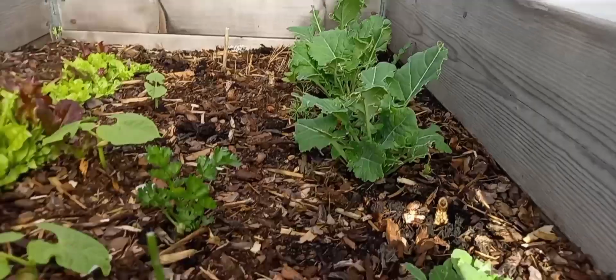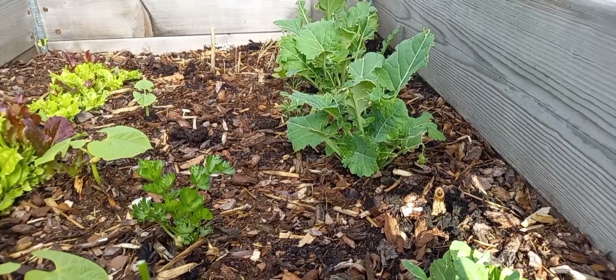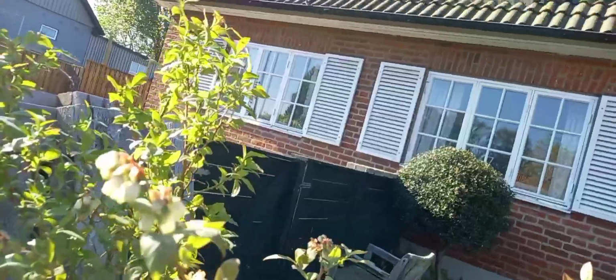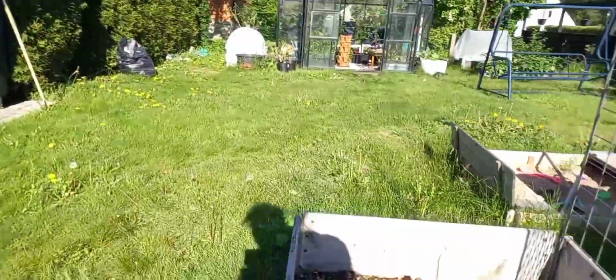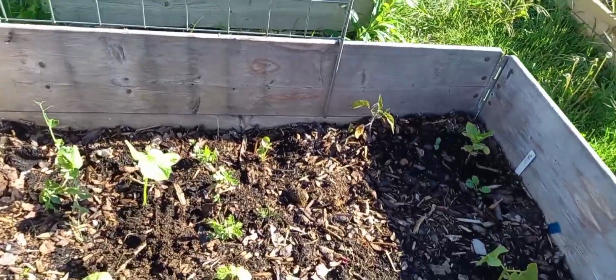Just trying to protect stuff from the birds. It's mostly what this is. It's just protecting stuff from the birds, because my bird army is getting overzealous. Blueberries that are flowering in their containers, again, have not done anything to them. Just left them in the container. So, yeah. And then transplanted out a cucumber just now.